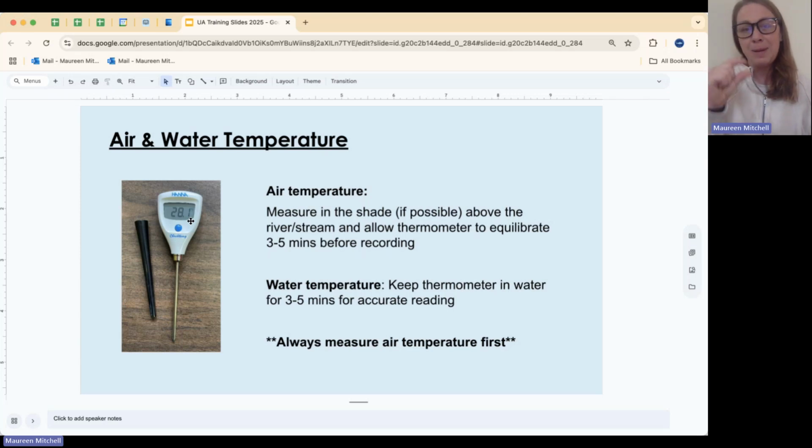Repeat that process, dipping just the tip, maybe about an inch or so of the tip of that thermometer into the water. Don't bury it into the sediments. Have it sitting in the mid column of flow, so halfway between the surface and the substrate on the bottom. Again, wait till that point something stops bouncing around, stays the same digit for about 5 seconds, and record on your data sheet.